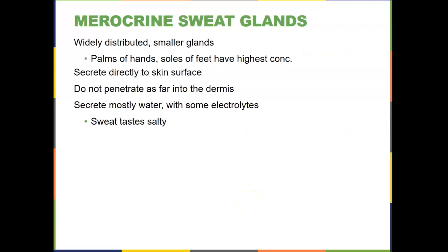The merocrine sweat glands, again, these are the types of sweat glands that are going to produce salty sweat. You find these on the palms of the hands, the soles of the feet. These are a little bit different than just regular thermoregulation sweat glands. These respond to autonomic stress events. If you think about when your hands get sweaty, those are all merocrine sweat glands doing that. They don't penetrate very far into the dermis, and basically you're just sweating out lots of salts when you get stressed.